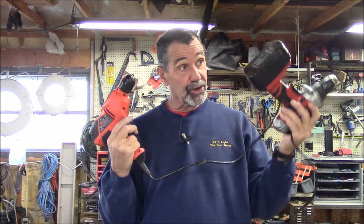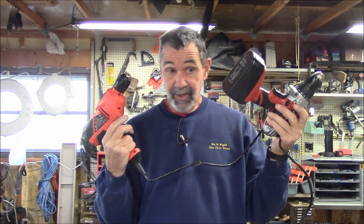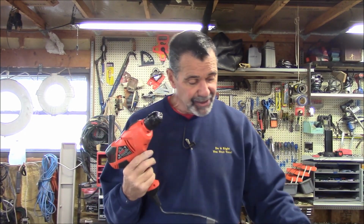Everybody wants a cordless drill or a cordless saw. They're cool, they're handy, you don't need a cord, you're kind of free. This is a plain old corded drill, probably 1/4 the cost of this battery drill. The difference is, it's not so convenient. I gotta plug the darn thing in. But when I plug it in, it's good to go.